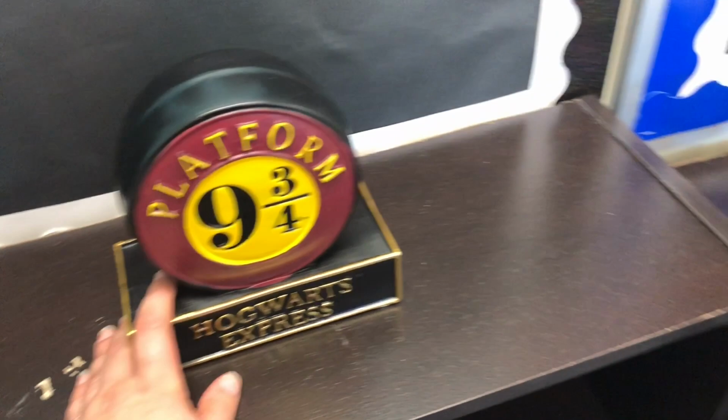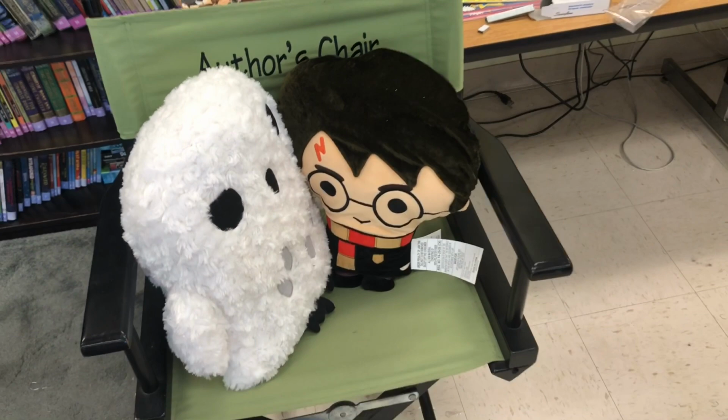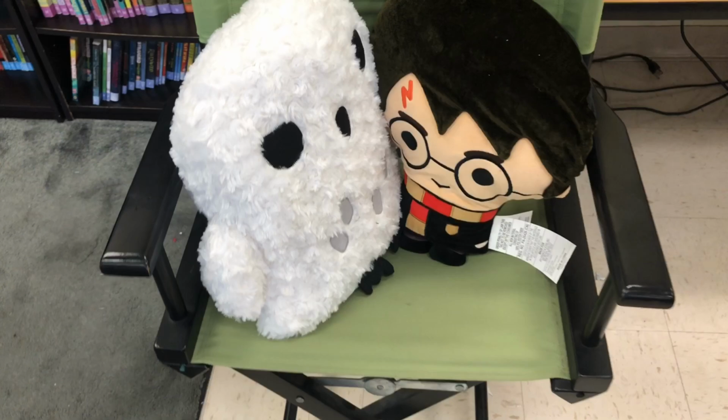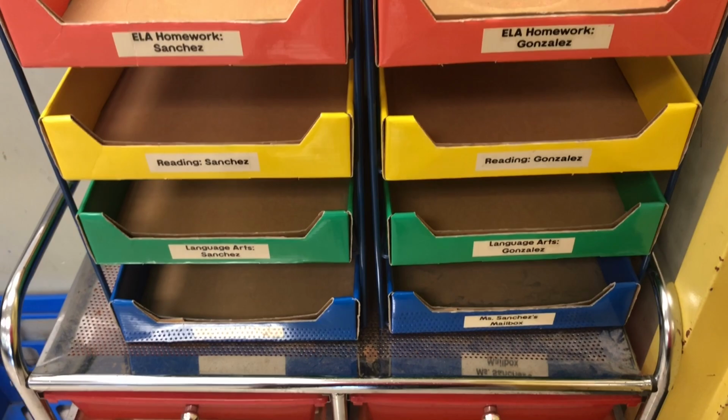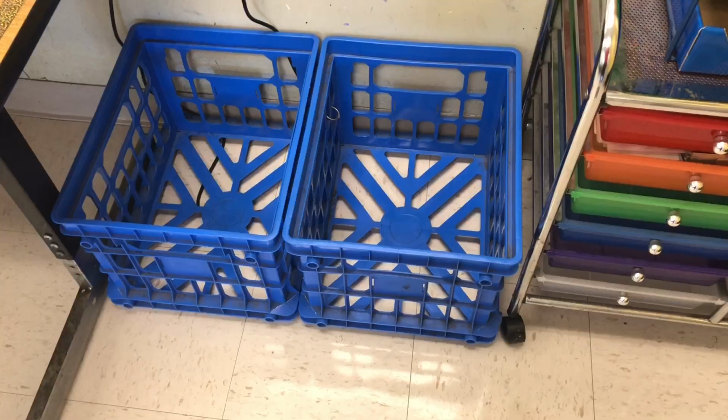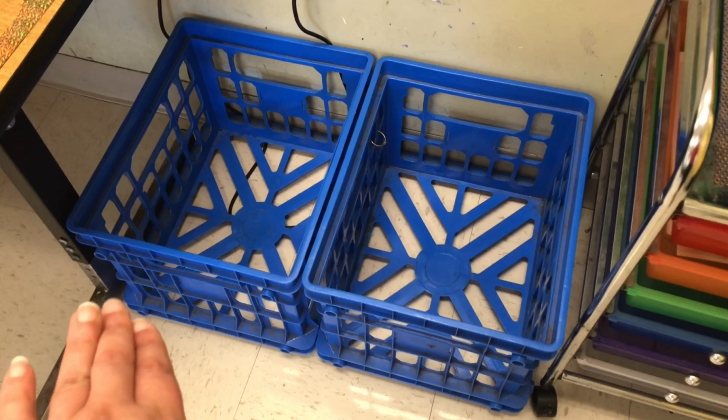I put my author's chair together, which is a director's chair that I got years and years ago from Lowe's that were on clearance. And I put my pillows here for now. This is a royal mess, but I do have to get it all sorted together. I did have my turn-in center here, and I do have to change all the labels, obviously, because this year I'm teaching all the subjects and I'm self-contained. These blue bins are the bins that the students use to put their lunch bags and water bottles in, so they're not in the way.